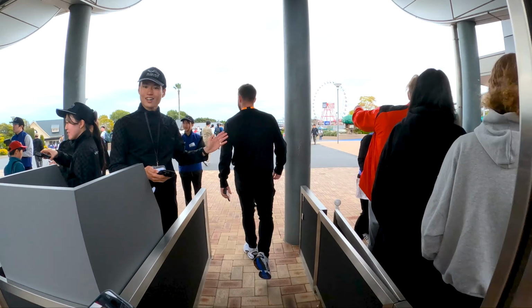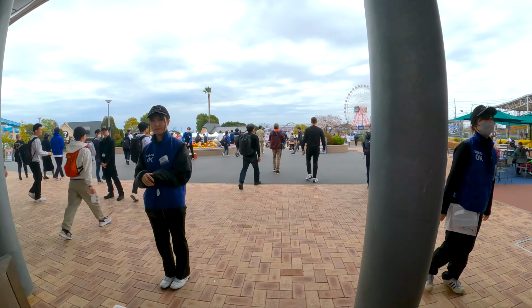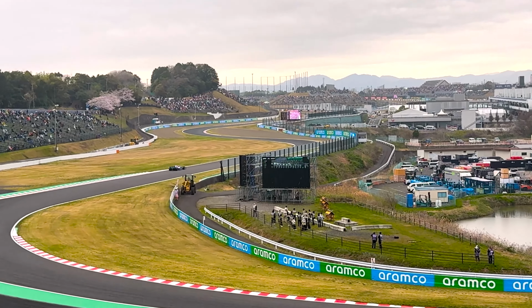Japan does large-scale events better than anyone. There are no stampedes, no confusion, no line cutting. So that was day 1 for me at my first ever Grand Prix. Hoping for better weather on qualifying day, and let's see how this weekend shakes out.